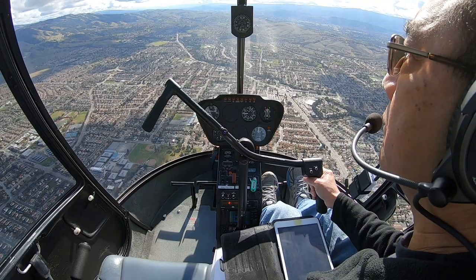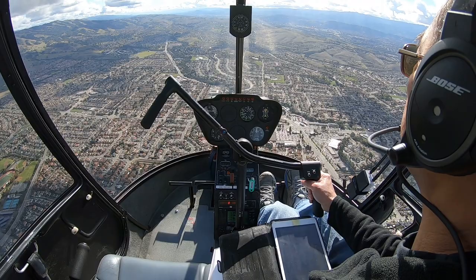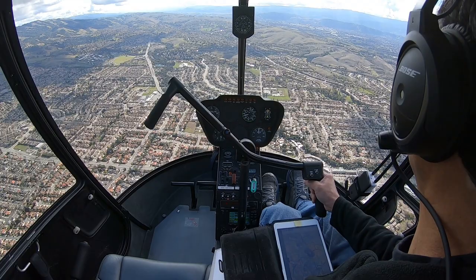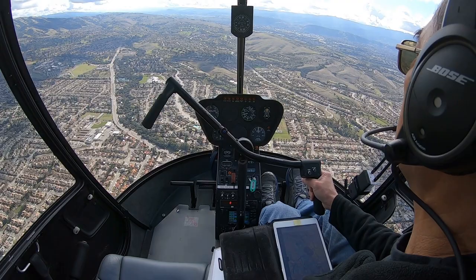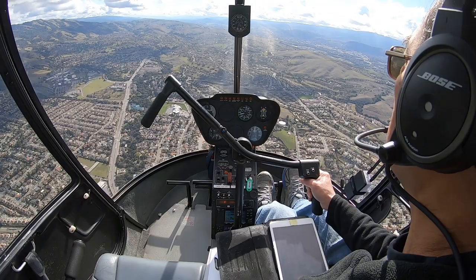So 27 Hotel, traffic ahead is going to be turning right base, you'll be number 2 following that traffic, runway 31 right, clear for the option. 31 right, number 2, clear for the option, Cessna 274. Bonanza 30 Hotel, hold short of runway 31 right. Hold short 31 right, 30 Hotel. Bonanza 30 Hotel, cross runway 31 right at Echo, contact ground. Ground, 30 Hotel.